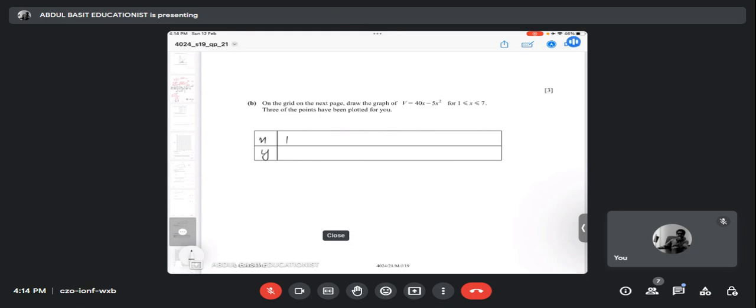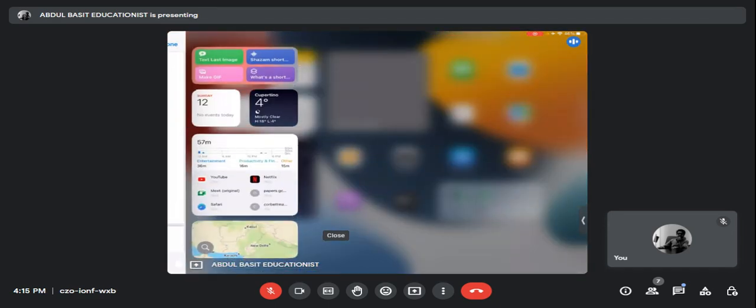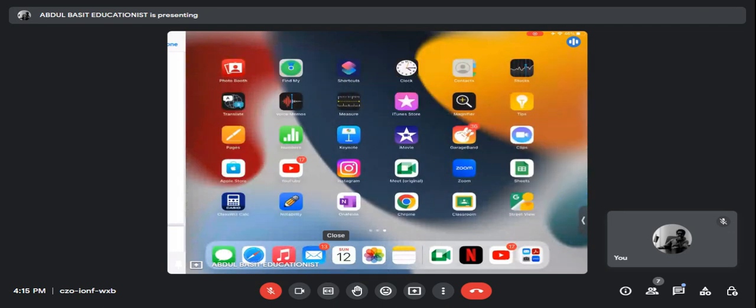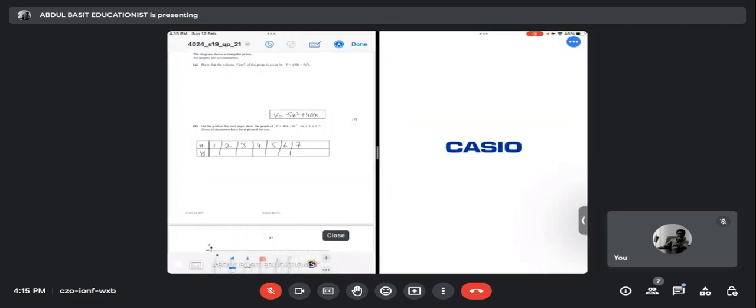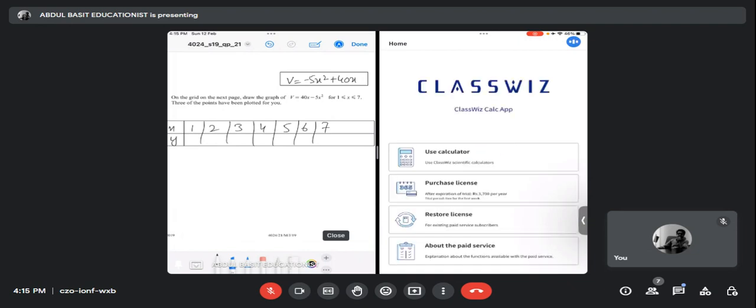So from 1 to 7, so 1 2 3 4 5 6 and 7. So we have an equation which is minus 5x square plus 40x, and we know that it's a quadratic equation, right? So we can complete the table using the calculator, and because we need 5 points, the table is the best option. So let's try with the table and how to plot this, and this will also be recorded so that you can understand it later. Okay?